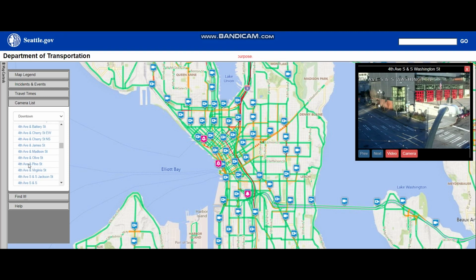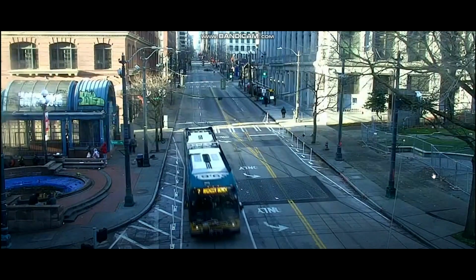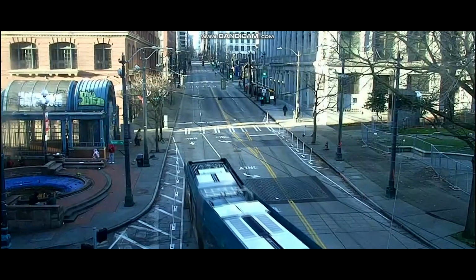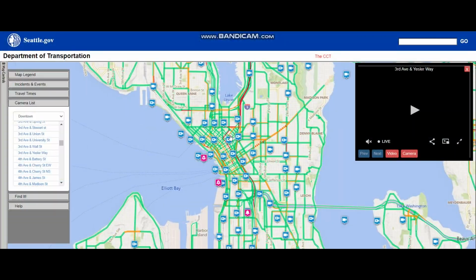4th and Washington is another really good one. 3rd and Yesler. Now, 3rd Avenue is the super busy avenue. It's basically like the Portland Transit Mall, except it's a two-way street, and cars are allowed to drive on it, although I believe it's not really recommended. But anyway, 3rd Avenue in downtown Seattle.